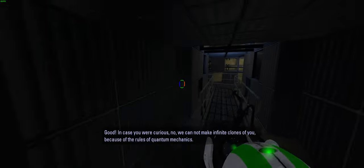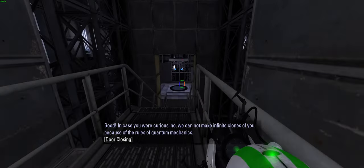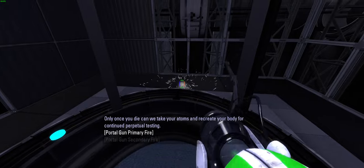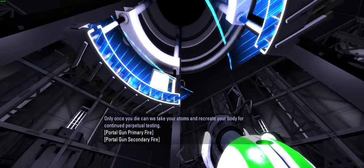In case you were curious, no, we cannot make infinite clones of you because of the stupid rules of quantum mechanics. Only once you die can we take your atoms and recreate your body for continued perpetual testing.